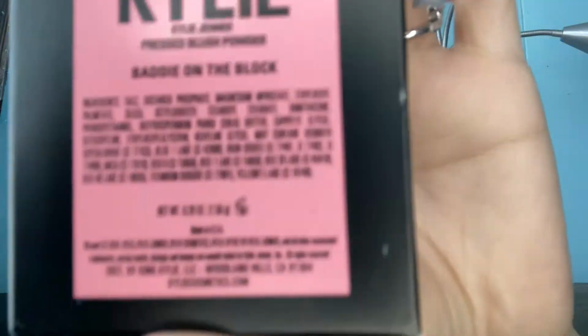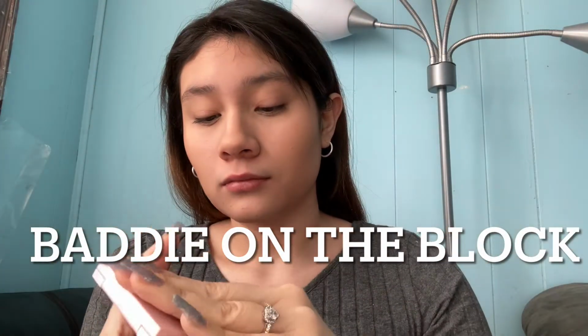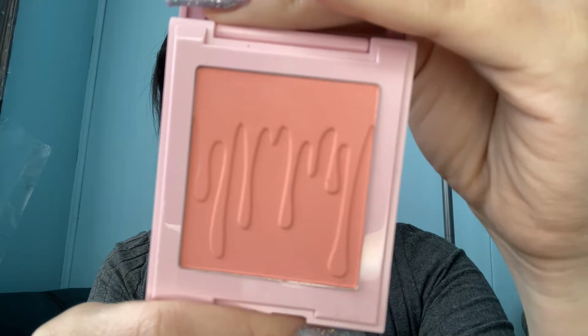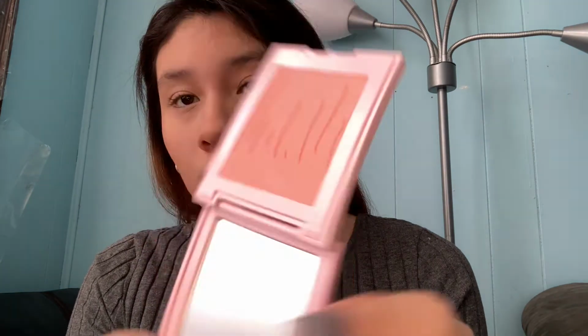Honestly, the blush is the shade Baddie on the Block, and again, they basically have the same packaging for all their bronzers, highlighters, and blushes. I'm not really a blush person, I just don't like it. So I thought, this looks like a really pinky shade I would try. But once you get it out, it looks more peachy, really peachy. Nothing like the bag again. That's literally nothing like the bag.